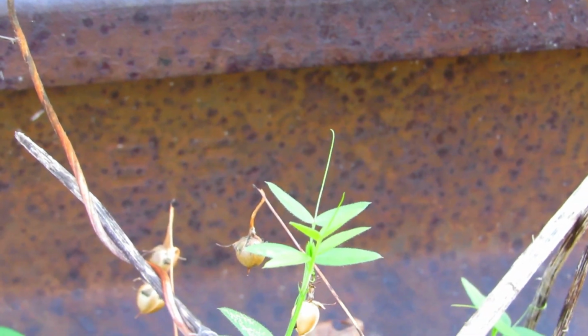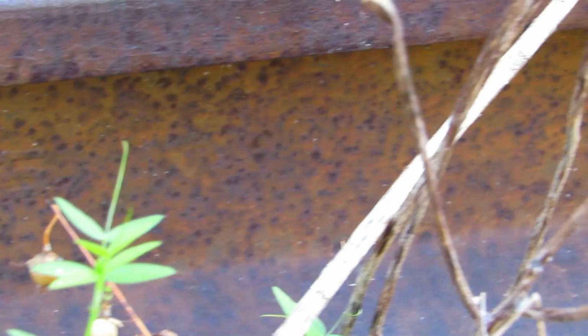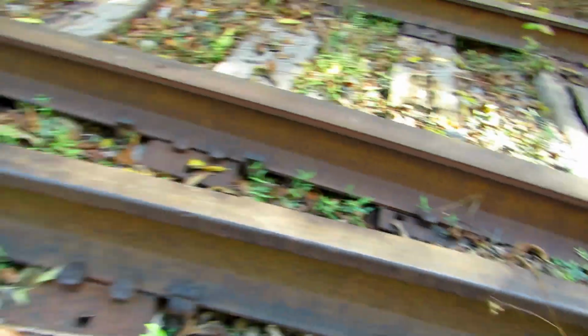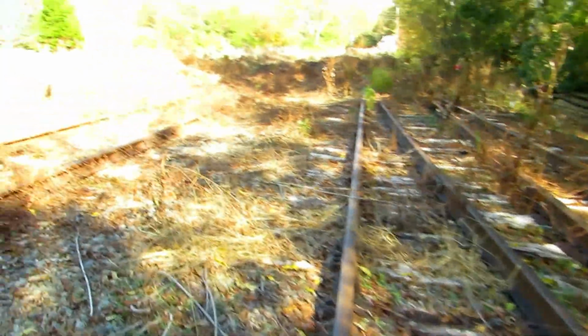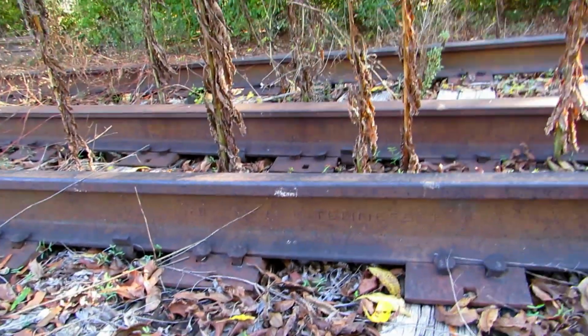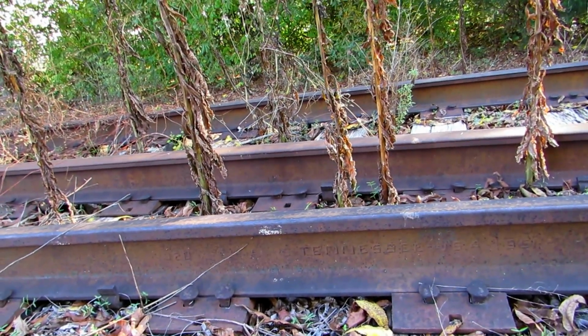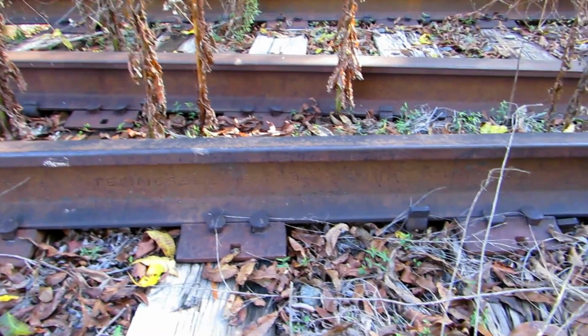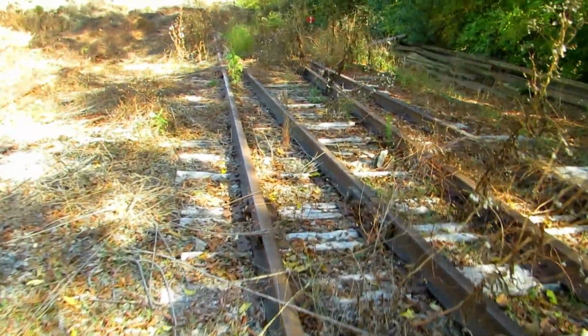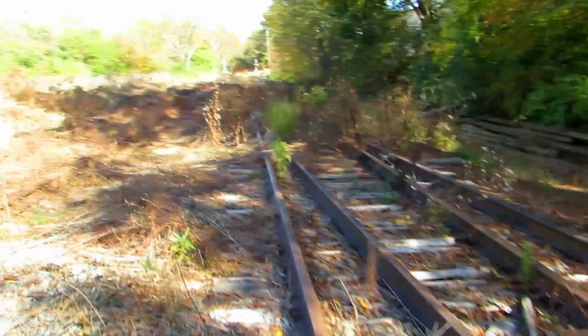I'm gonna hazard a guess that that's 1955, possibly. I don't see any other markings other than that. But you can see a lot of this rail is fairly old, so I think that's another one right there, actually. 1951. So this is all stick rail or jointed rail, which is something rare on modern railroads.